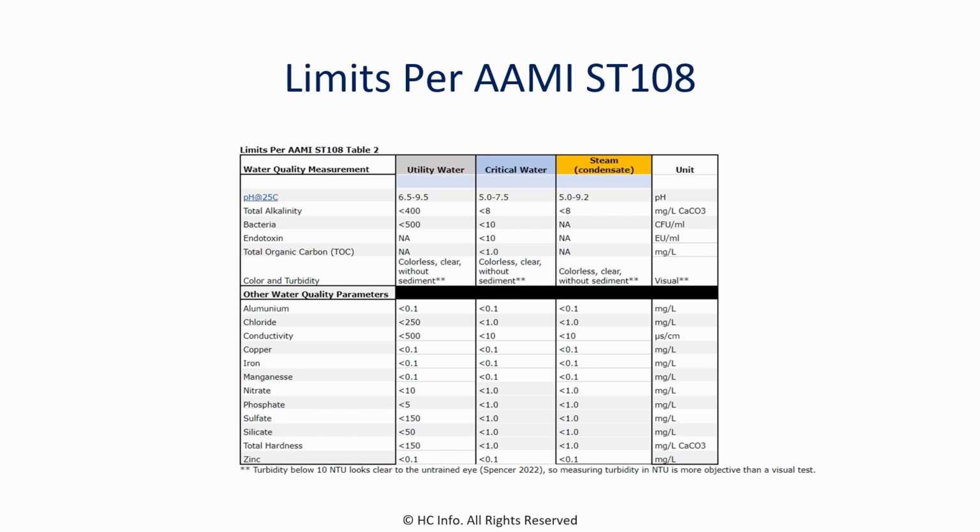Now the AAMI standard does mention that you could do color and turbidity with visual indications. I believe in the future they may change that, and I just wanted to let you know that anything below 10 NTU looks clear to the untrained eye. Dr. Spencer has a very nice chart in his text produced by WEF, or Water Equipment Federation, that explains this, and NTU is a much more objective test. The municipal cities themselves need to prove that NTU is less than 1 95% of the time.